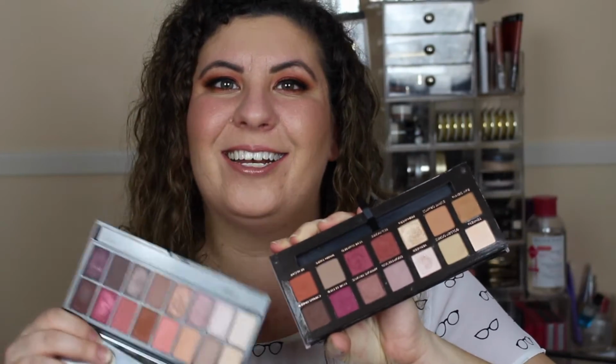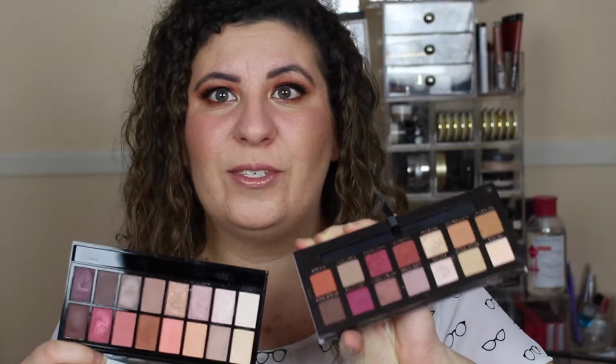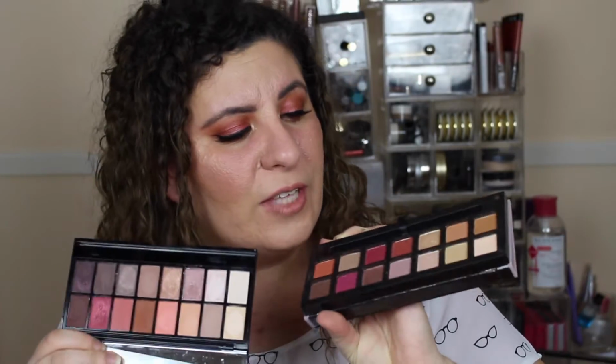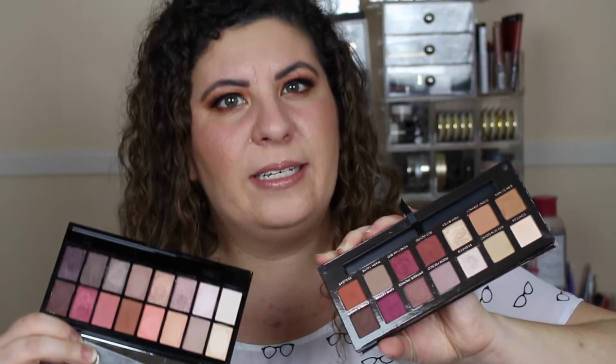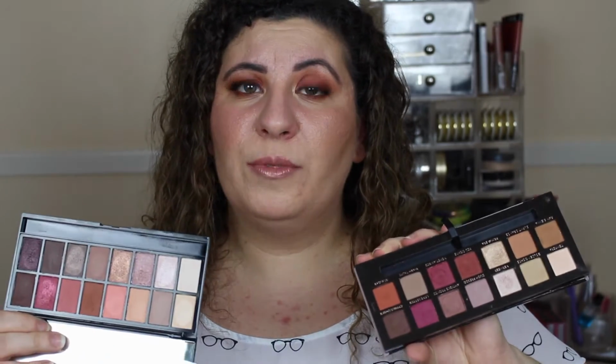I kept staring at this palette wondering why it looked so familiar, and then it hit me. It looks very, very similar to Anastasia Beverly Hills Modern Renaissance palette, and I put the two side by side and I think they look very, very close in colors. I think the Anastasia one is a little more rich in color. I feel the colors are a little bit deeper, a little bit darker. Both are definitely on the warm side, but the Makeup Revolution palette is a little bit lighter, I found.